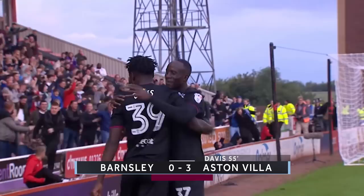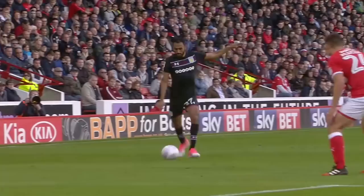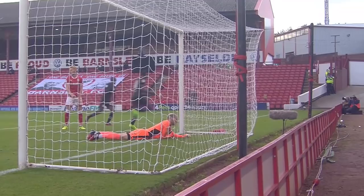He's had a really good game today, Keinan Davis. Just 19 years of age. And it's his first ever senior goal for Aston Villa. An inch-perfect cross from El Mohammadi. And a really good header that just had too much on it for Adam Davis to deal with. And Aston Villa have a third.